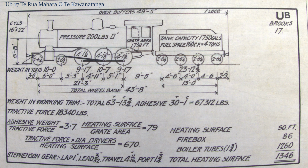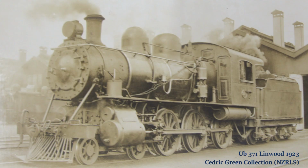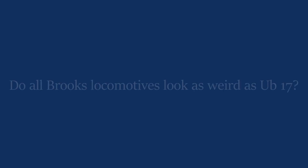Interestingly, the Brooks had a massive heating surface compared with the Richmond. There's an argument to say that the Richmond was never going to be a success based on its stats. I don't know if that was known at the time, but by comparison with all of the other types, the Richmond was the most disappointing of the Tikal types in New Zealand.